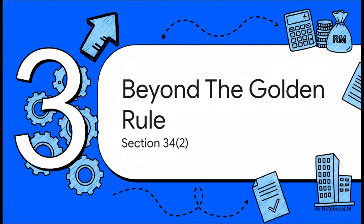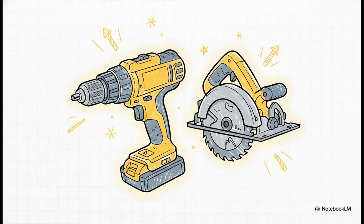Okay, so you've mastered the basic tool. You get it. Now, let's add some more interesting things to your toolkit. We're moving on to the specific deductions under Section 34, subsection 2. This is where it starts to get really good. So if Section 33 is your everyday wrench, think of these as the power tools. The government has literally created these specific deductions to encourage businesses like yours to do things that benefit everyone, not just your bottom line, but also your employees and the whole economy.